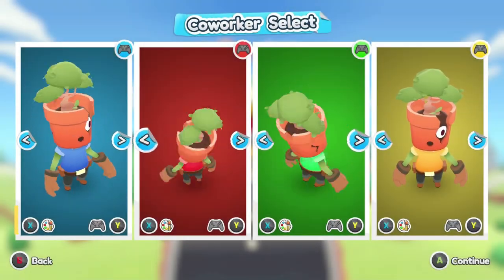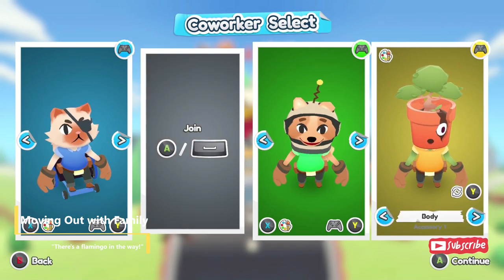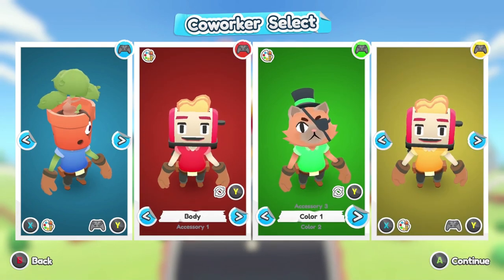I kind of like the toaster. Which one am I? Froggy. I like the toaster. I'm keeping all the plant. I'm the green one. Okay. All right, I'm going to be a toaster. Chrissy's toaster. Nope. We're all taking pictures.